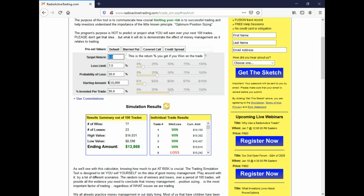Now, those of you that do credit spreads, and I'm not against credit spreads. I do it with a portion of my portfolio as well. But again, the smaller portion. The larger portion of my portfolio is in the proper radioactive trading structure.